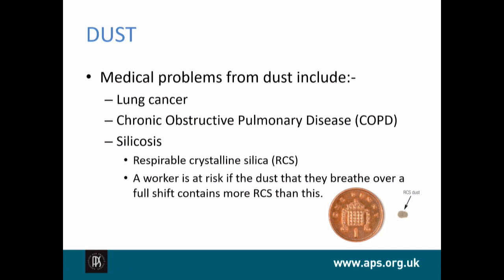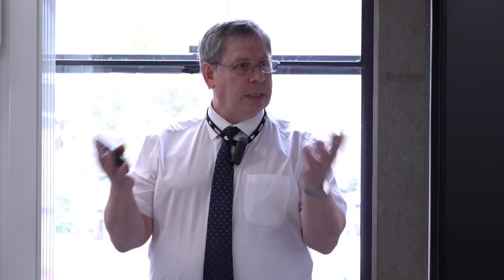I was talking to a friend of mine who was an occupational hygienist, and he said to me, so what does the WEL for silica look like, Philip? And I said, well, it's that little grey dot next to the penny piece. He said, no, Philip, what does the WEL for silica look like? And I said, it's the penny piece picture with a little grey dot by it. He said, no, Philip, what does the WEL look like? And I said, clearly I don't understand the question. He said, the WEL looks like this. So when you spread that amount of dust into the air over an eight-hour shift, it's not visible.